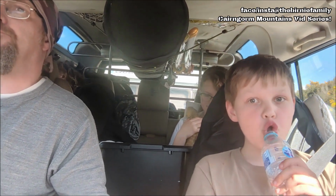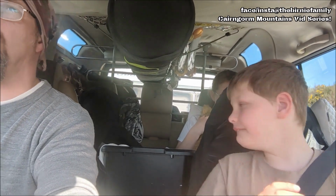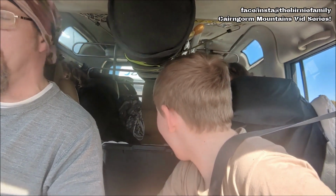Let David and Emily entertain you. So just about to negotiate the Inverness roundabouts. That's a good chance to give people a chance to overtake us. We'll go right over into this lane there.